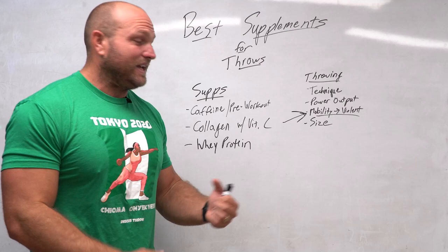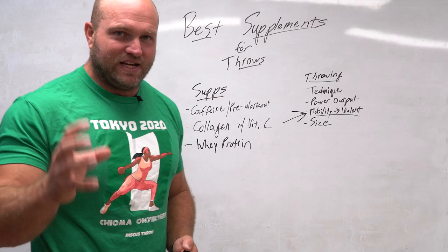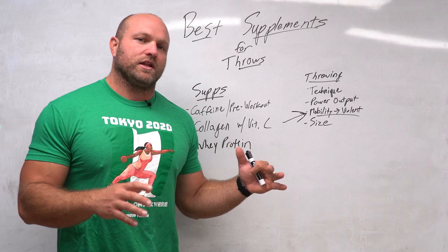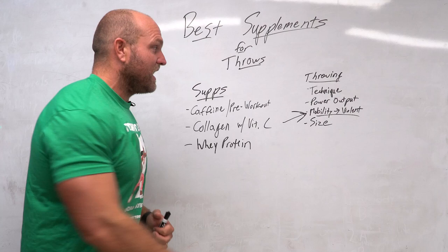Whey is phenomenal for muscle protein synthesis. It's an easy way to wake up in the morning, chug your milk with some protein in it. Then around midday, you have some more milk and some protein, post-workout, milk, protein. Now you got those 3 scoops, you feel good, you feel healthy, you're recovering really well, you're adding that muscular size, you're increasing your power output.